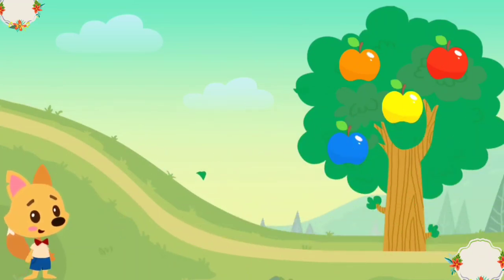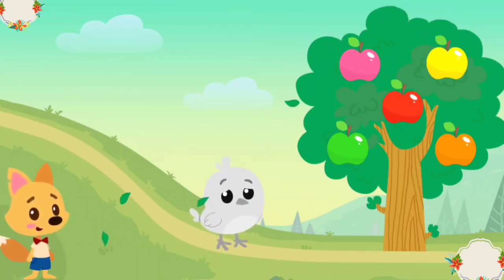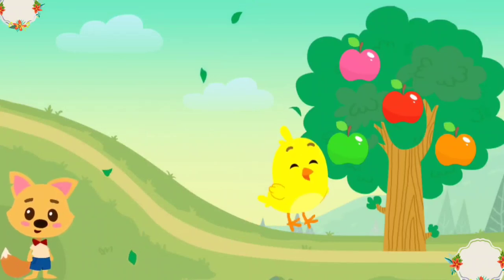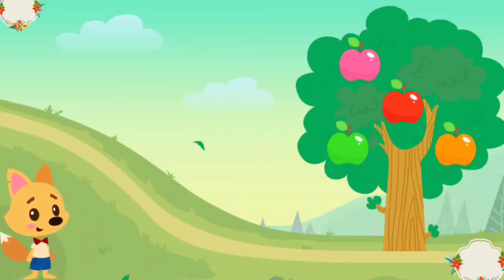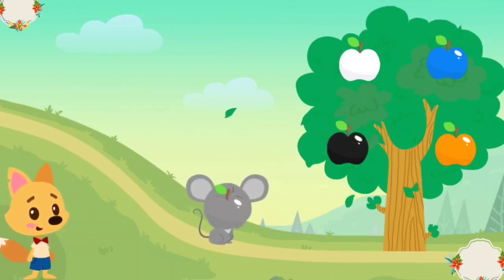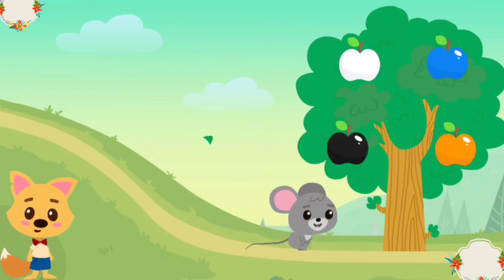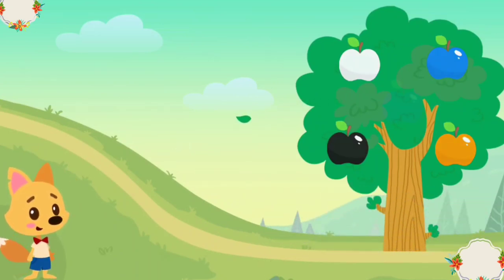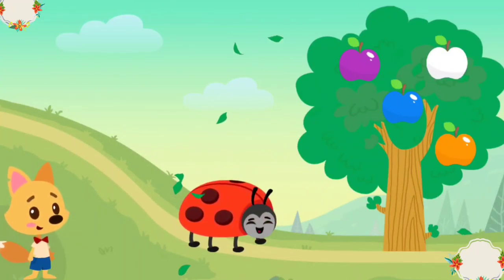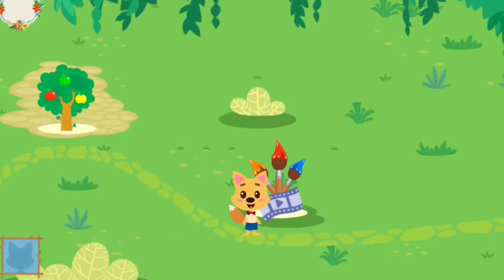Green frog. Nom nom nom. Yellow chicken. Nom nom nom. Gray mouse. Nom nom nom. Red ladybug.